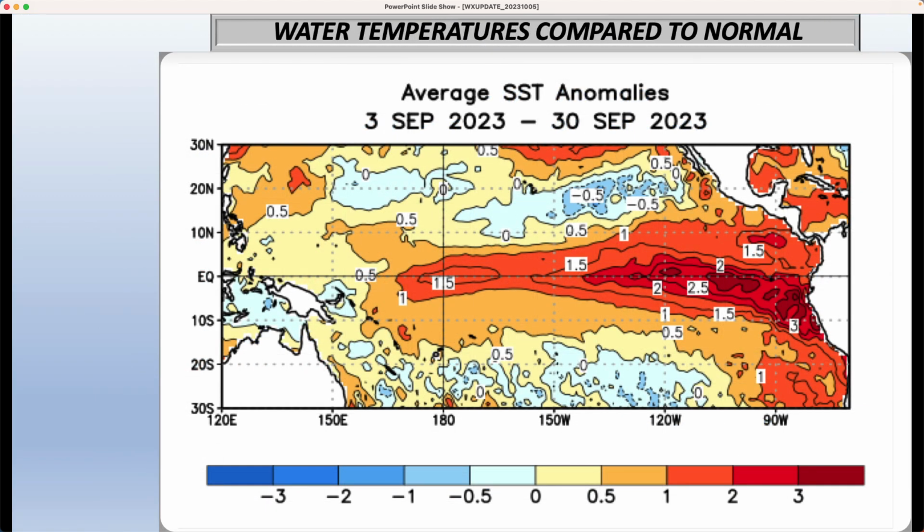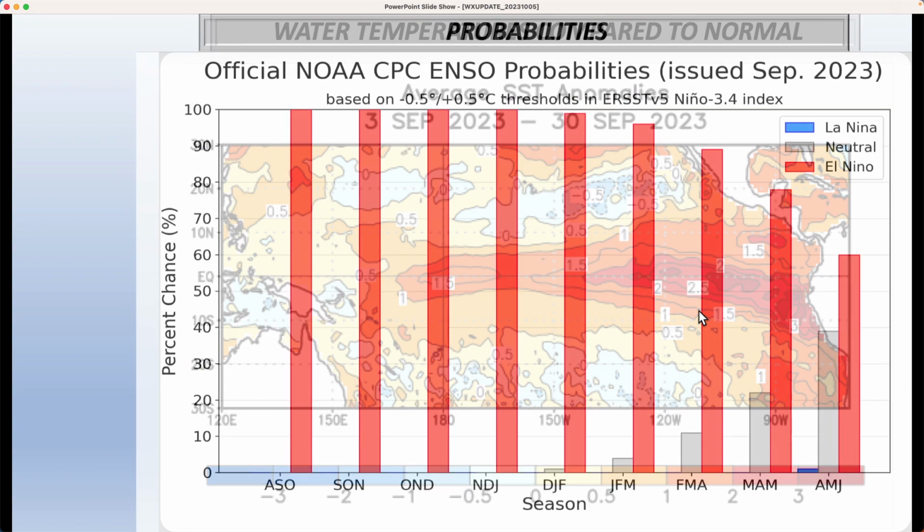Here are the sea surface temperature anomalies. In other words, the water temperatures compared to normal. And you can see the really strong positive anomalies here on the western coast of South America. And then they are still strong, but they weaken as you head westward across the equatorial Pacific. And again, the main reason for this is that normally you have trade winds that blow from east to west, and they keep all the really warm water out here in the western Pacific. But periodically, those trade winds weaken and allow warm water to spread farther east. And so that's what an El Nino is all about.